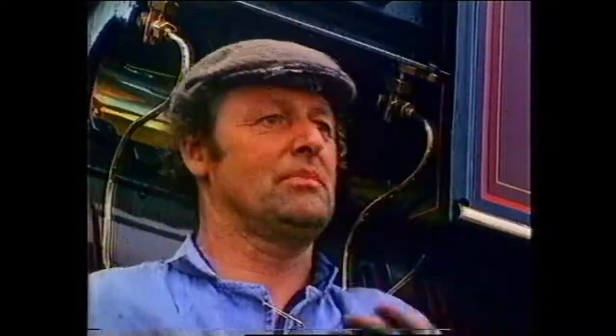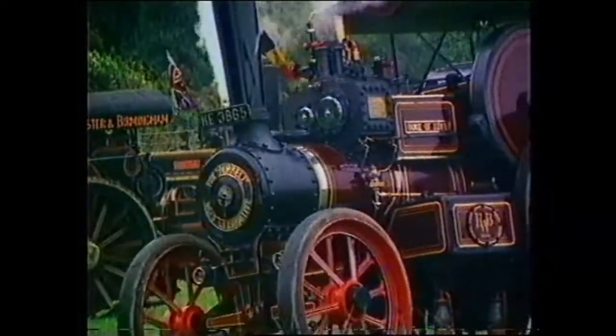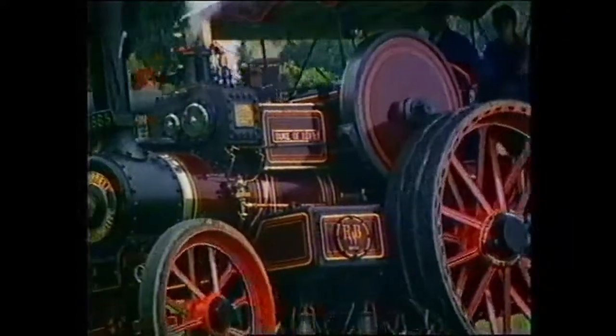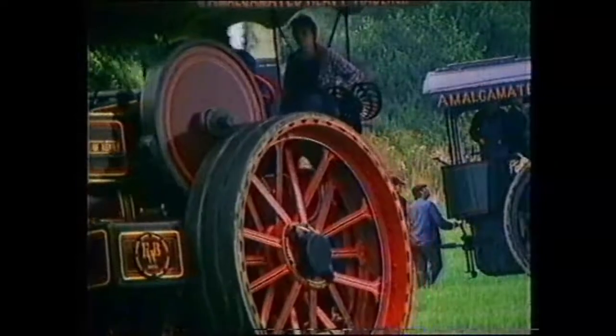Otherwise, you never do it. All the drivers on these engines have got to be mentally in contact with one another. And that's how it's all moved, this stuff. What we're trying to do is portray to the people how these heavy loads were moved in the years before the Second World War. And we've got the equipment together now to show people what these engines had to do for a living and the sort of conditions that the men had to work under.